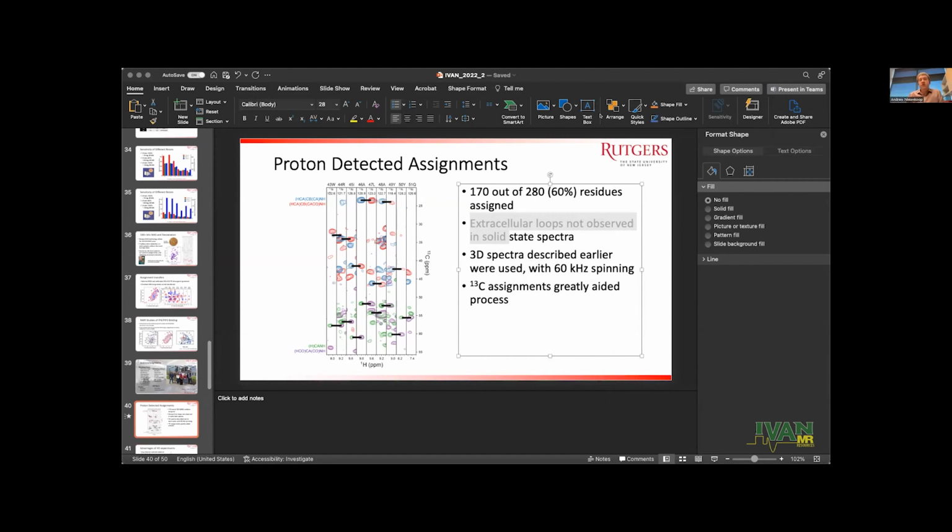Yeah. So it's never one or the other, really, right? It's always about getting as much data as possible. The bigger the system gets, the more likely I think I would want to use quote unquote real solid state NMR. Do whatever experiment you can get data on, right?